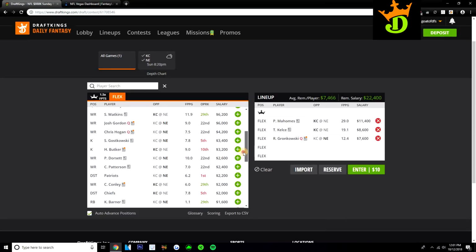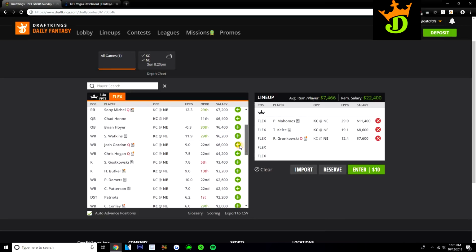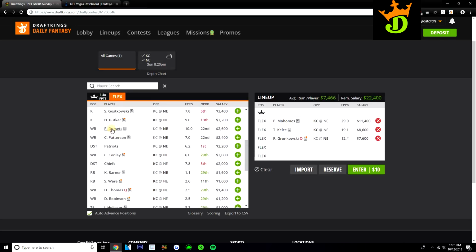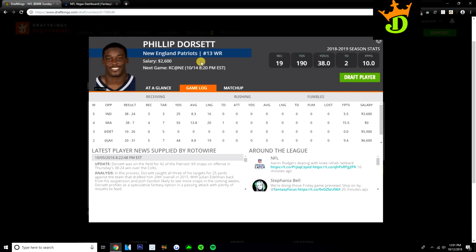We do have some concerns with the injuries for the Patriots. Josh Gordon and Chris Hogan are both questionable. Gronk is also questionable, but he's expected to play. But if Chris Hogan and/or Josh Gordon miss, then we could look to Philip Dorsett, who is 2,600. He could be a really cheap option we go to. He's also getting about 3 to 5 targets a game.